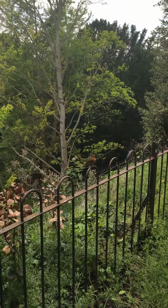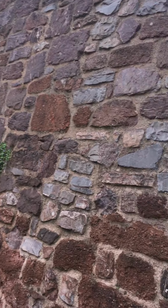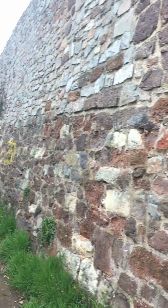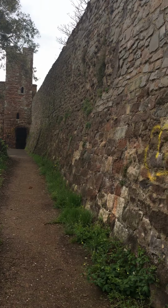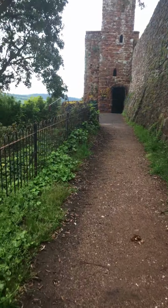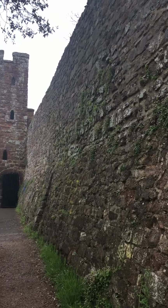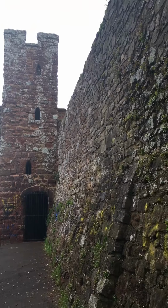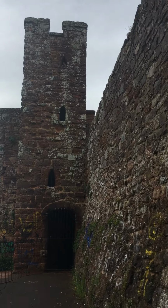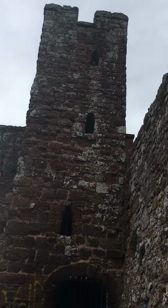Oh, nice bird. Let's see how close we can get. Oh! Yeah, this is the outside wall of the castle. This is a tower. Someone's taken some artistic license and wrote "void" everywhere in spray paint. Teenagers. I'm gonna assume it's teenagers. I don't know that for sure, but it looks like the work of teenagers. Yeah, this is one of the towers. The crenellation at the top. Small windows.